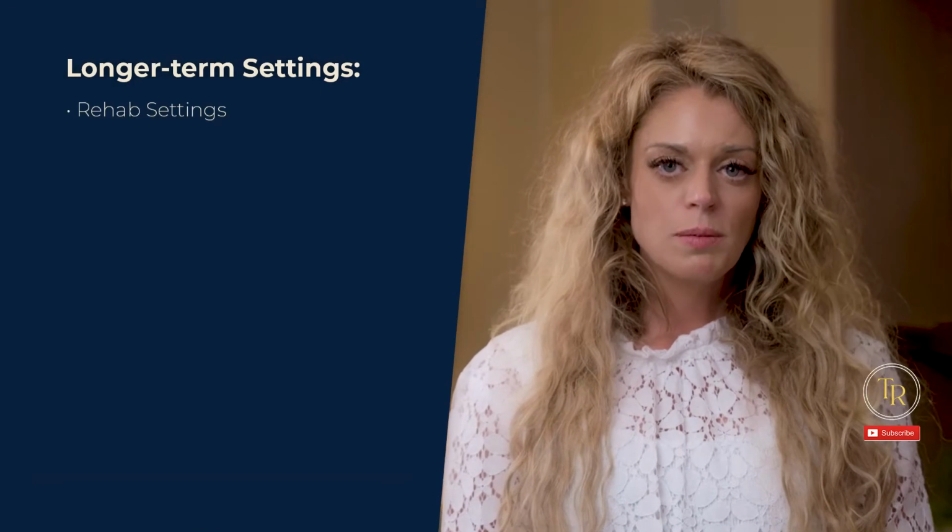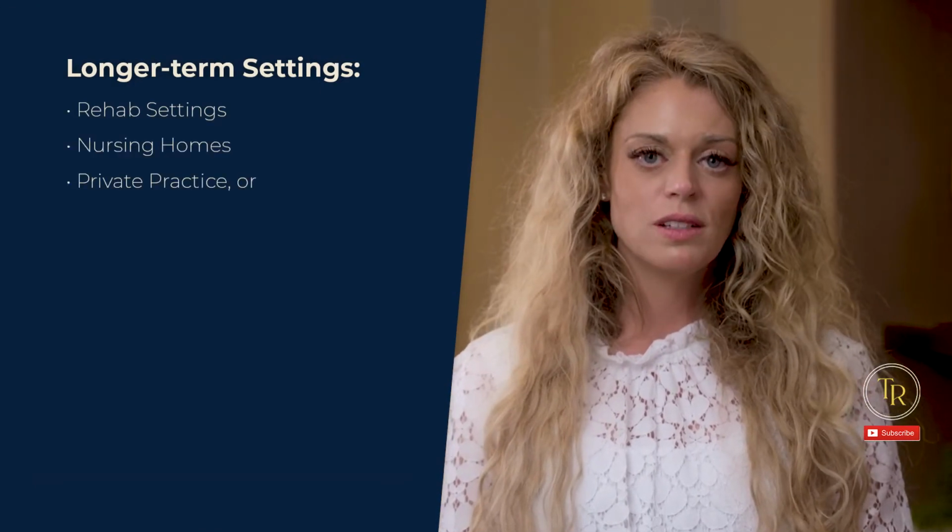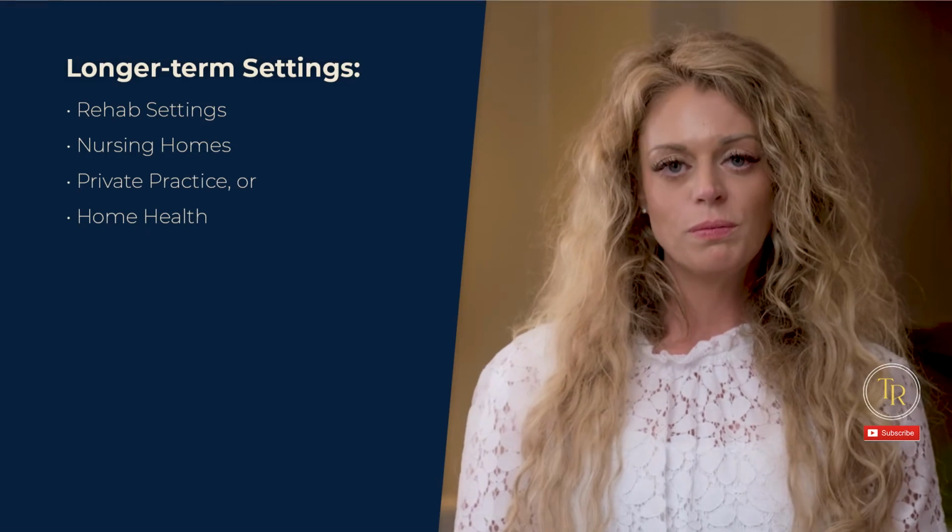These can include rehab settings, nursing homes, private practice, or home health, just to name a few. This is where you can have a more consistent caseload of hour-long assessment and treatment sessions. You'll also have greater access and ability to use standardized assessment tools and a variety of therapy tools. With the longer-term rehab settings, you get a bit more flexibility and freedom with your treatment planning. Also, there's something special about building longer-term relationships with your patients and clients. These settings are great for people who like slow and steady routines and want to build longer relationships with clients.